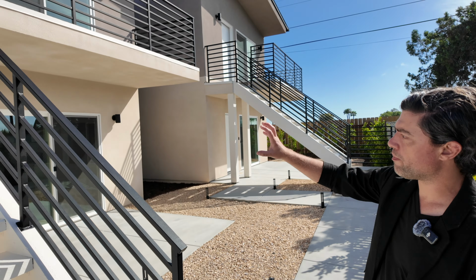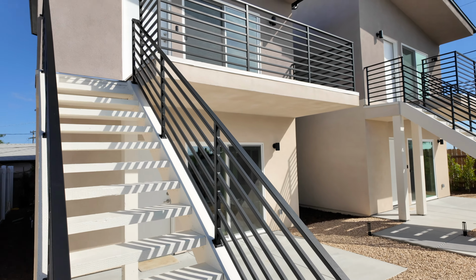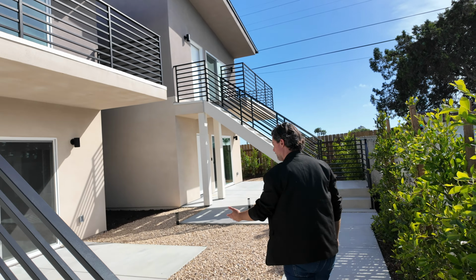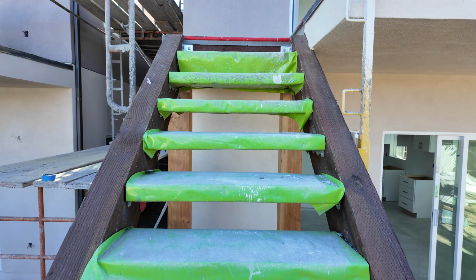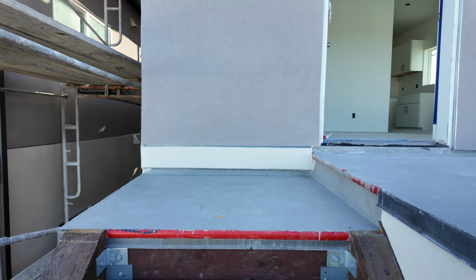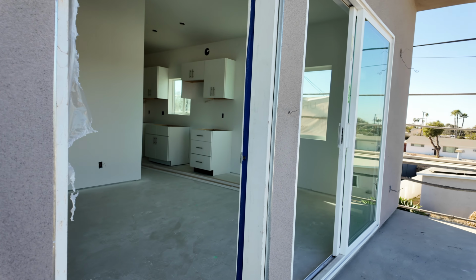We do keep these structures to duplexes rather than triplexes or greater because that allows for some more exterior space, which we consider an ideal in San Diego. But it also allows us to keep the construction fairly simple, and it reduces the permit fees to the greatest extent possible because the combination permit is basically your best bet for these types of infill development projects.